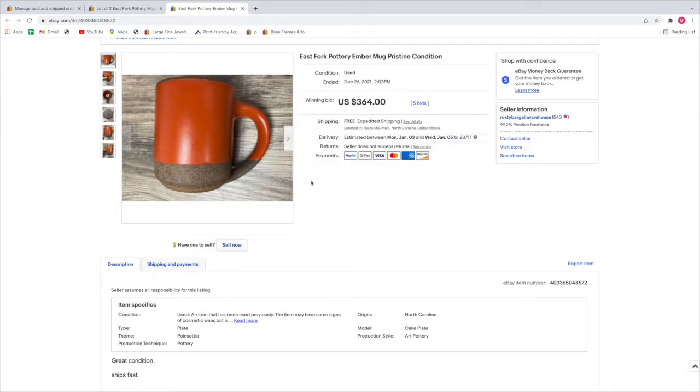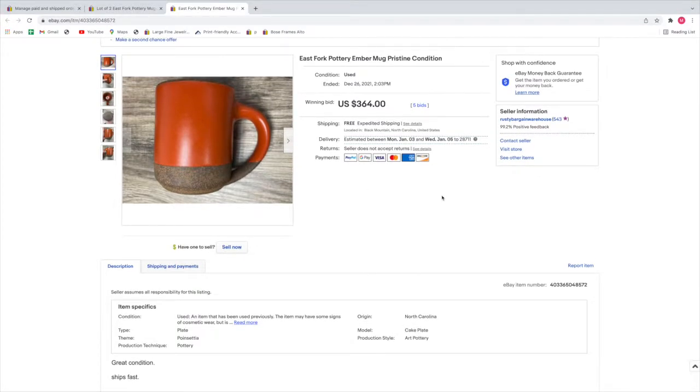$364, folks. So in the matter of 1 week, we sold 3 mugs for $664. And when you can make this kind of money, again, I think that these were gifts. I was $0 into these. So it's just something to think on here, folks.